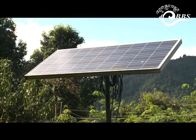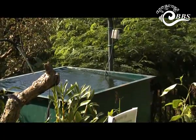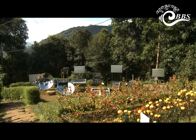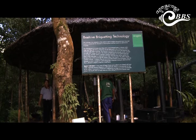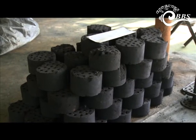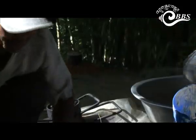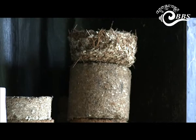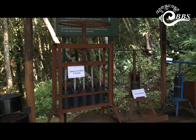The Knowledge Park also demonstrates simple, low-cost renewable technologies that can be used by farmers to enhance their livelihood. These include usage of solar energy like solar dryer, solar cooker, and solar lamp, among others. Beehive briquetting technology is something that is gaining popularity in the hilly areas of Nepal. The workers at the park demonstrate how beehive briquettes are produced. It is produced from unwanted biomass and industrial waste like rice husk, sawdust, and even waste papers.